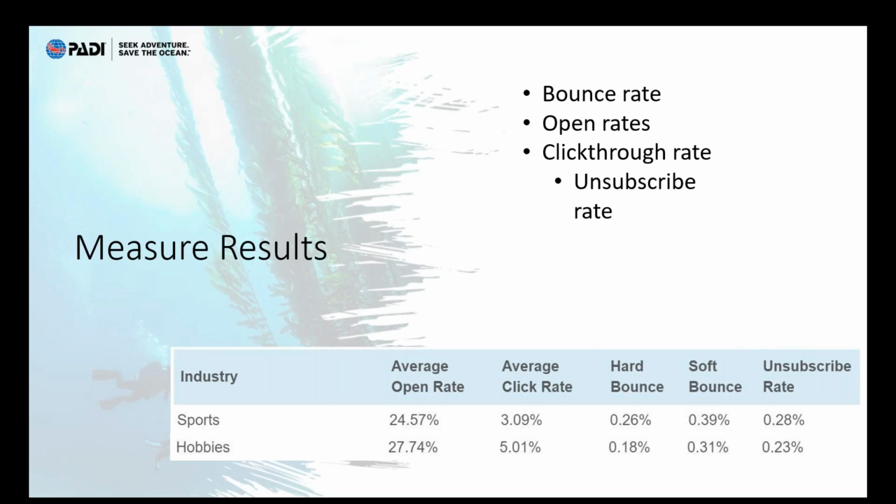and the unsubscribe rate is 0.28%. Therefore, the positive click-through rate is actually 2.81% of the total audience. So yeah, 2.81% of the total audience who are sent the email clicked on the links that you want them to as a marketer.